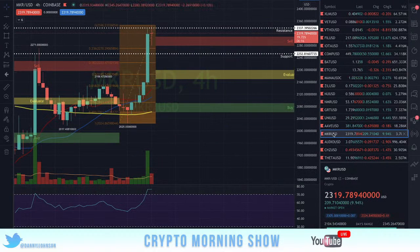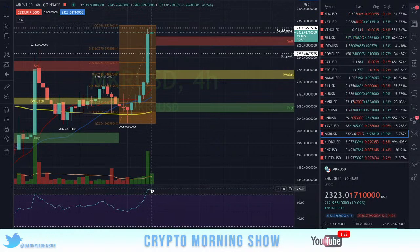Moving on to MKR USD. MKR's had a good run. We are at support 2252.81, resistance 2337.39. For MKR, we are in the overbought. So gonna need some time for that RSI to come back down for continuation.